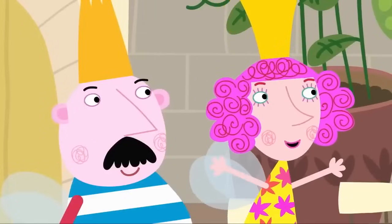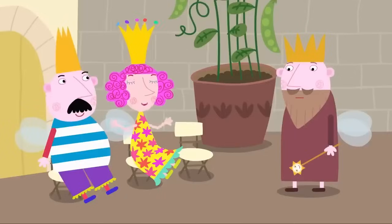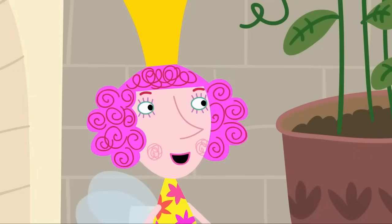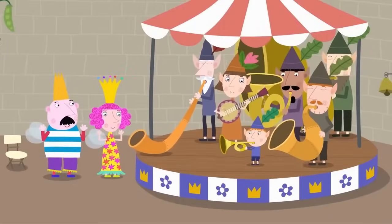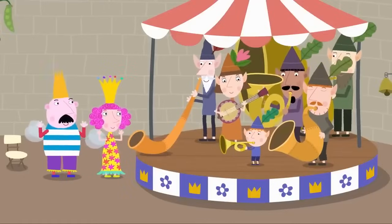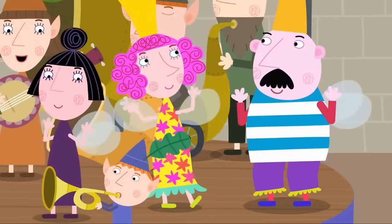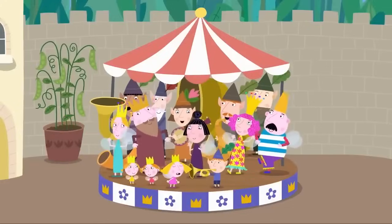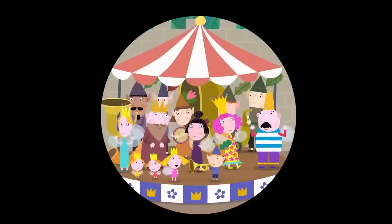A fantastic performance! So exciting! A triumph, King Thistle! Have you ever considered teaching music? Ah, well, let's dance! Come on, Mummy! King and Queen Marigold are not boring at all! Oompa, oompa.